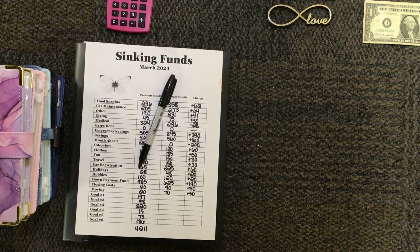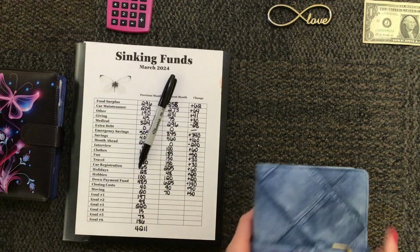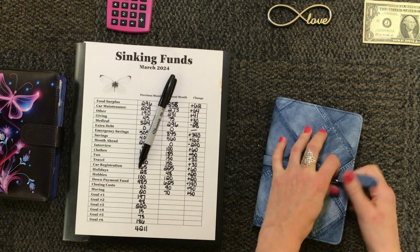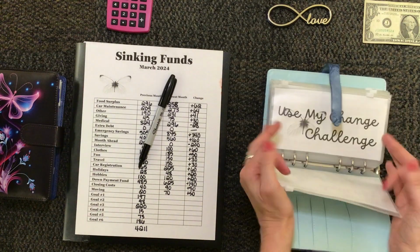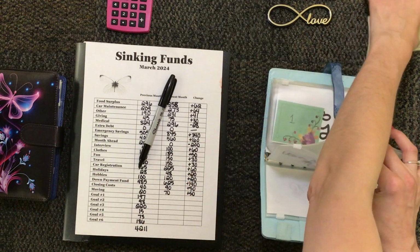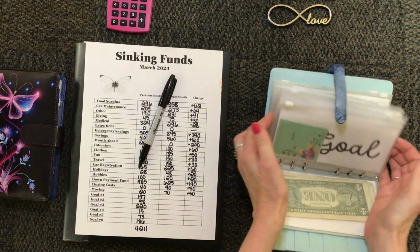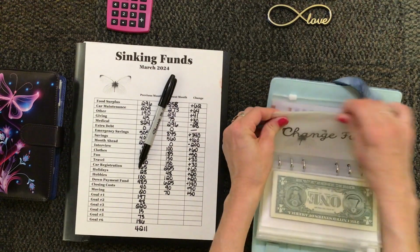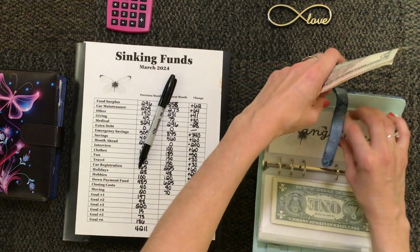My last one that I do keep track of and I tally up is my savings challenges. I know a lot of people do not keep track of what's in their savings challenges, but I do just for motivation's sake. But while we're in here, I'm going to put this dollar into my use my change challenge. And then I'm gonna put my $20 back into my change fund really quickly, just while I'm in here.